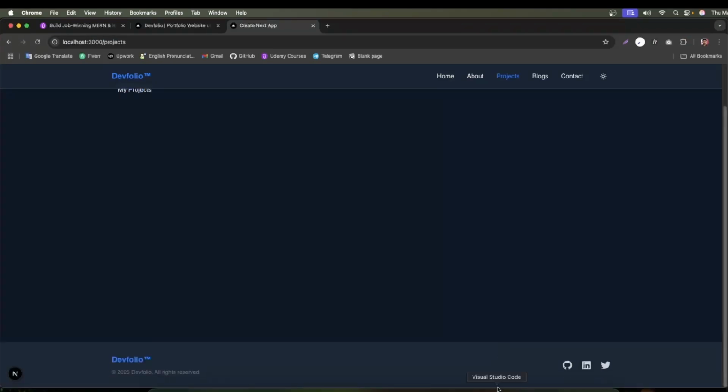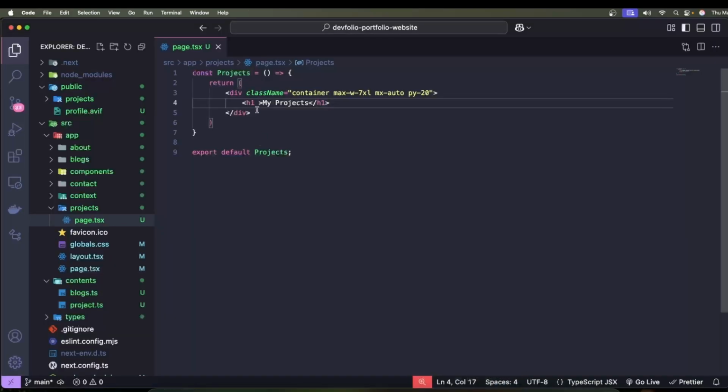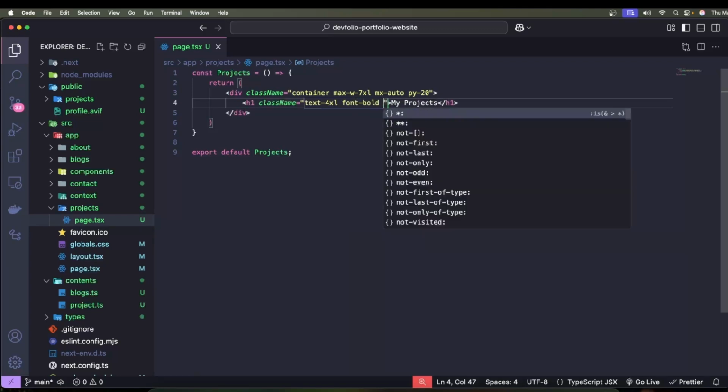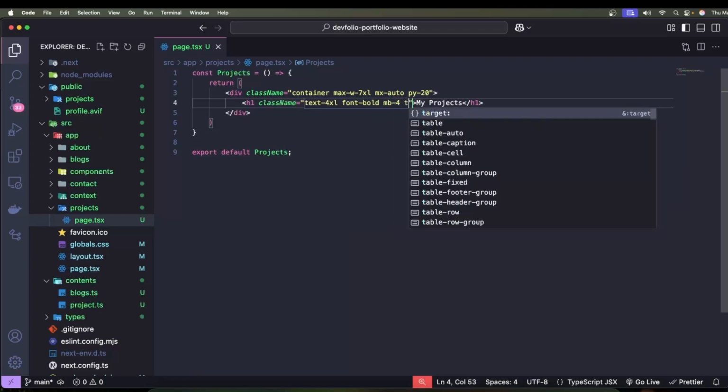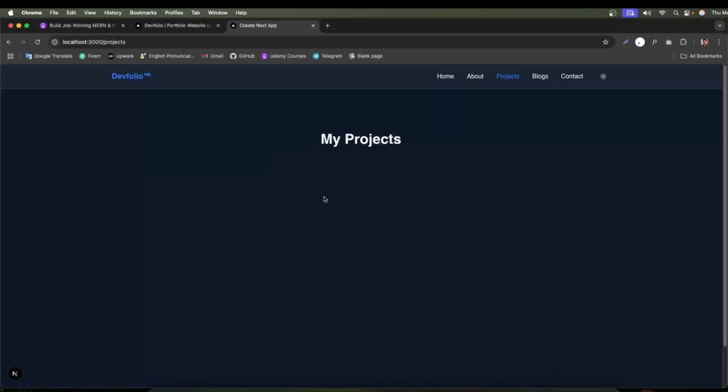Okay, and then after that inside here we can make some styling on this h1, and we will say this will be text-4xl, and then font will be bold, and margin bottom will be 4, and finally we'll have text-center. Okay, so look, this is perfect right now.